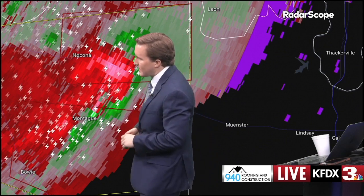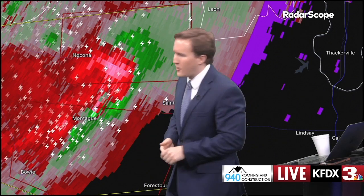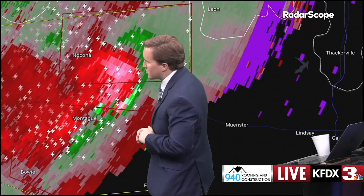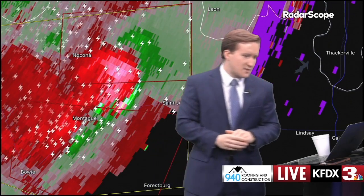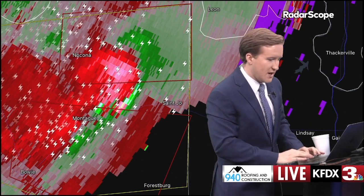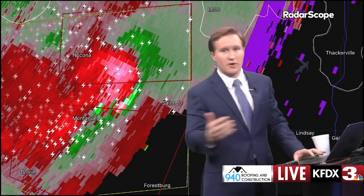I would not expect that to be anything that drops on the ground, but it does look a little bit menacing when you see those bright greens and bright pinks next to each other. But overall, I would not expect that to produce anything because it's clockwise rotation. Our tornadoes are generally counterclockwise.